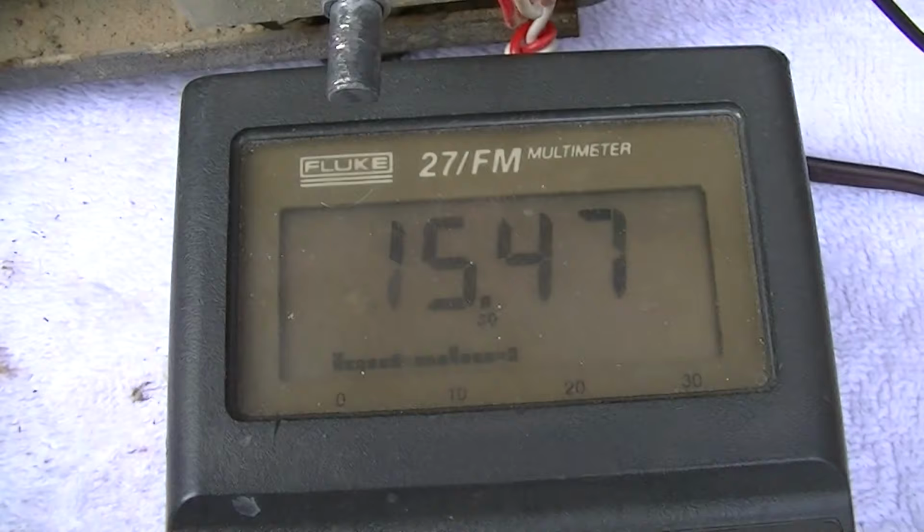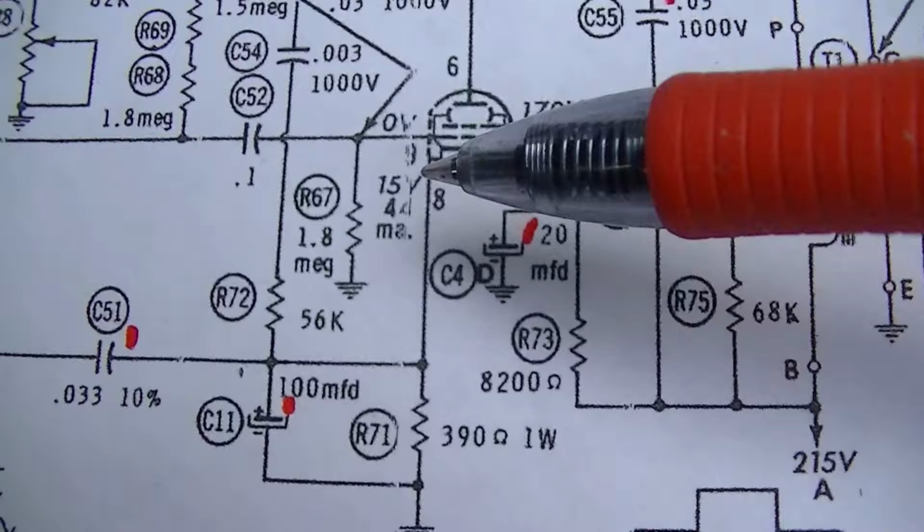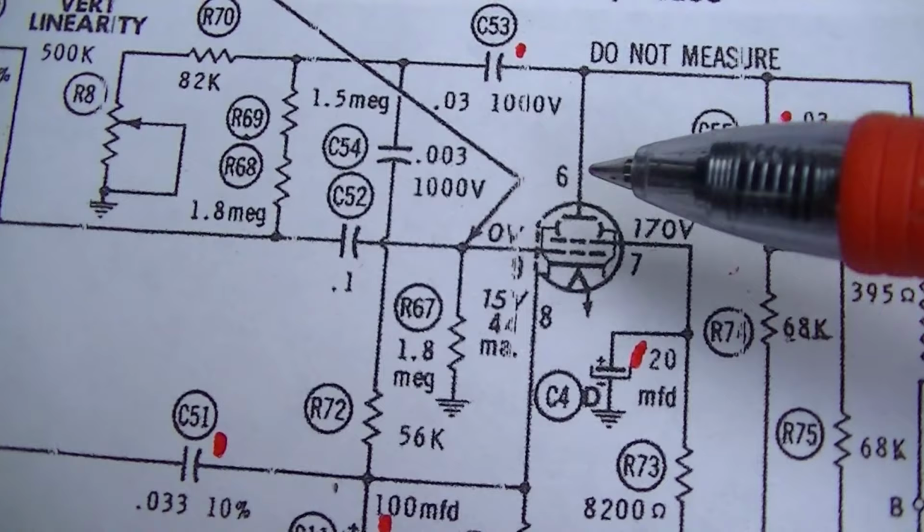So this is the one, the 15 volt goes through the resistor to ground, and this is the leaky capacitor, and this is where we had the high bias voltage from that leaky capacitor. So I think we're gonna have a good picture now.